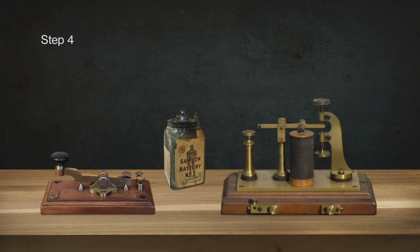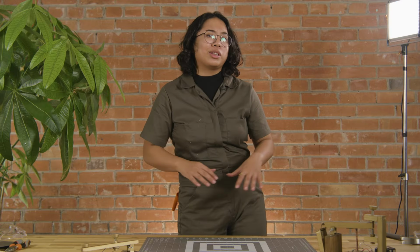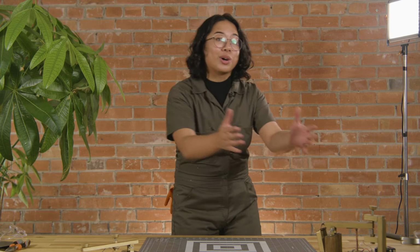With that off of my chest, let's get the electricity flowing with step 4, connecting the circuit. A circuit is just a path along which electrons flow. In our case, we need the circuit to carry a charge from our key to our sounder. So where do we put our wires?